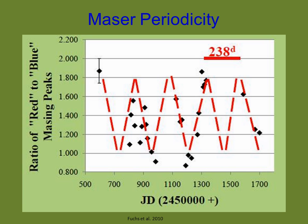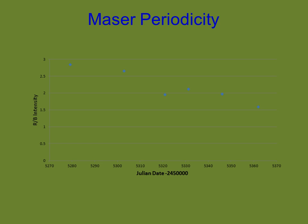And we ended up with 6 data points, which looked like this. Doesn't show up too well, but there's definitely a trend going on, but it's not enough for us to get a period just from this alone. And it's too far away from the old data for us to use this to constrain the old data. And so right now we're waiting to get some more time, to get some more data points to constrain our period.